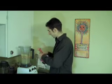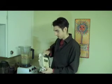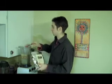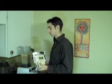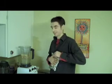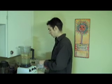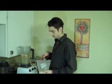Then of course we've got mucuna, my favorite herb at the moment. Increases human growth hormone in the body. L-dopamine makes you feel good. Synergizes really well with cacao. You gotta get on it. And then 1 tablespoon of mesquite.